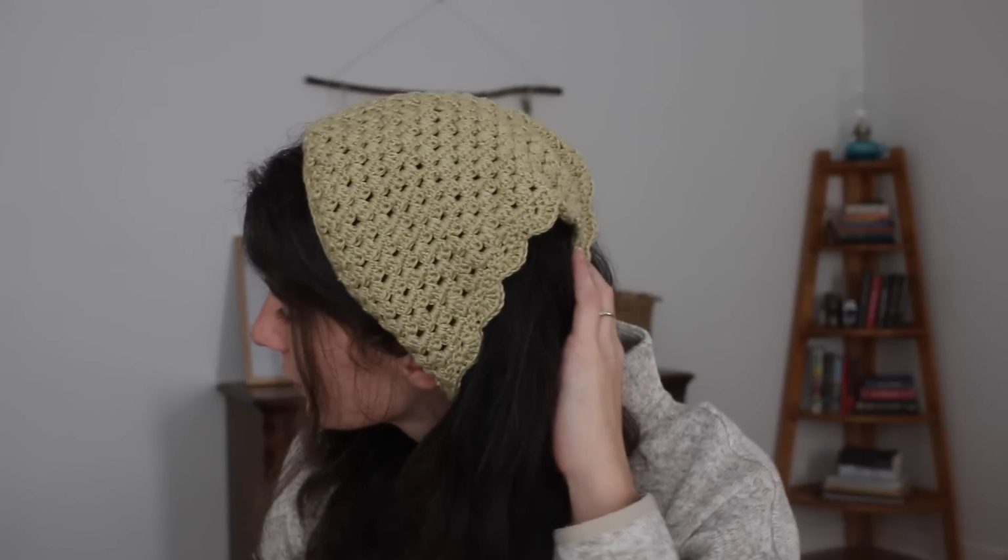Finished objects. Oh, first, let me talk about this. So I did not make this, but this is handmade. This is a little bandana. I'm not sure what it's called, like the pattern specifically, it's crocheted. My cousin actually crocheted this for me for Christmas, which was so nice.